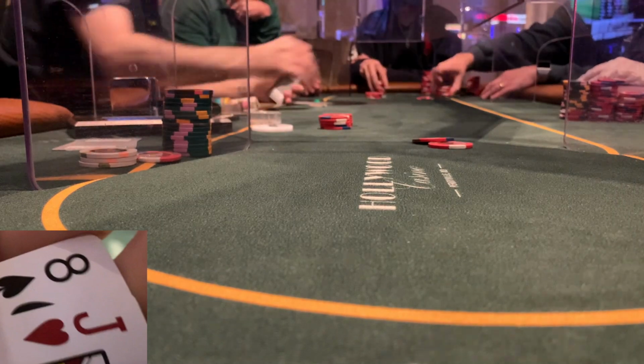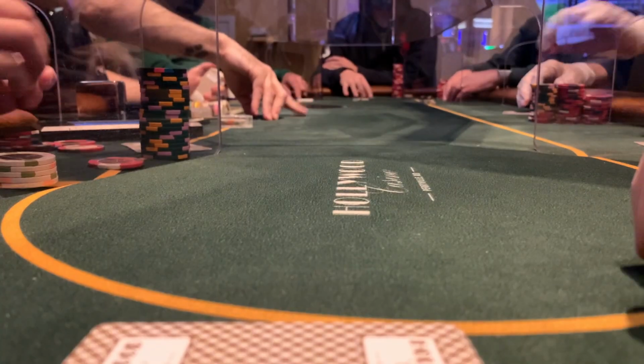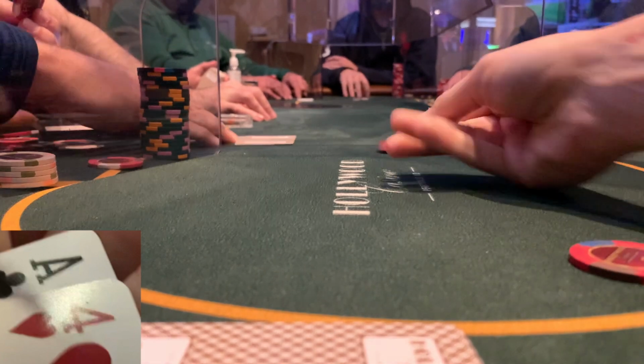Bobby calls, Jets Fan calls, and I decide to get out of the way and fold and not invest any more money with this hand. Surprise Grandpa and Sweet Lady both limp. I limp with Ace 4 offsuit. We end up taking the flop 6 ways.